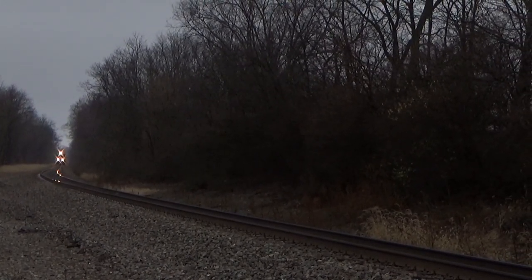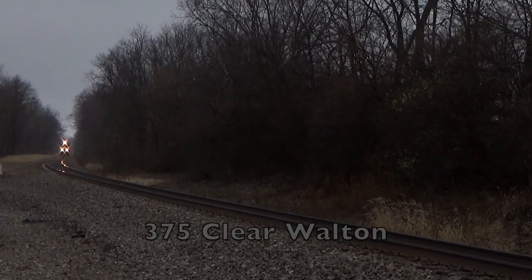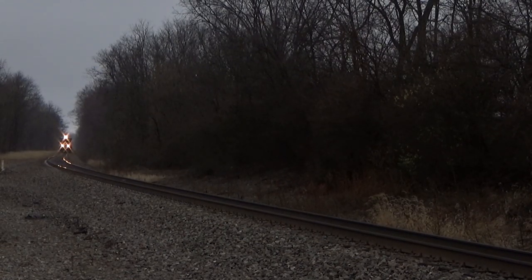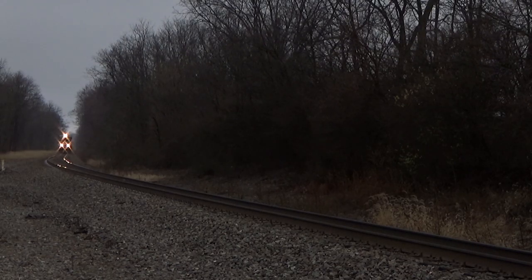And I know what this train is. This is basically 375 from Middletown, Ohio to Rockport, Indiana. It's a daily steel train from Middletown.